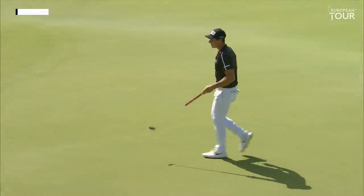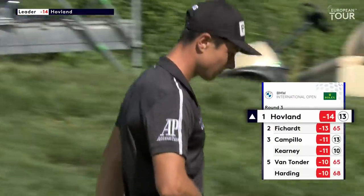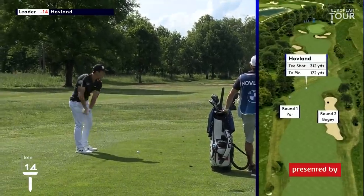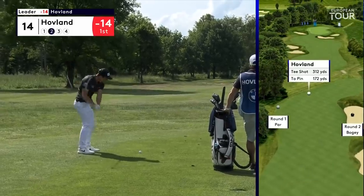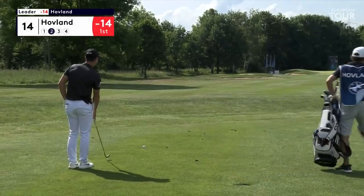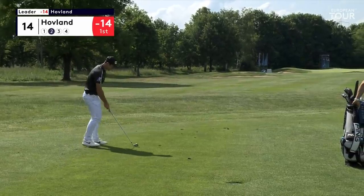The marvel is the athleticism and his power. But boy, he's a good putter. Playing with Hovland, it should be straight out of the right. Doesn't really feel like it right now. Yeah, he's just a little bit closer than Campillo, 172. Should be just a smooth little 8-iron. Anywhere between the flag and Campillo's ball would do nicely.